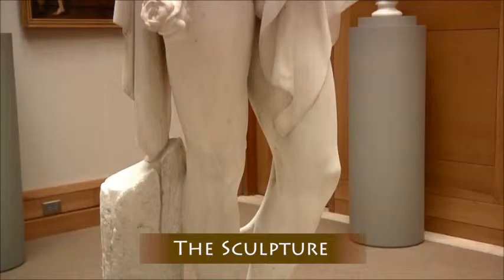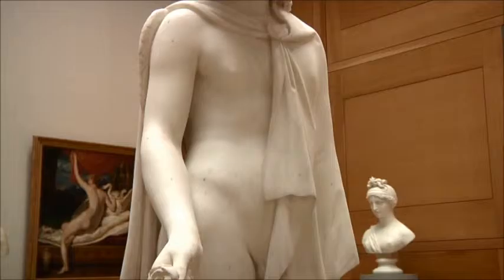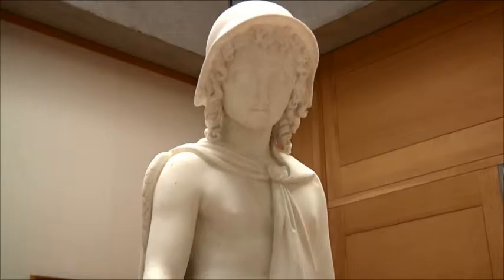Cupid disguised as a shepherd boy. Gibson produced 9 versions of this statue for patrons in America, Britain, and other parts of Europe. This version was commissioned in 1834 by Robert Peel, who later became Prime Minister of England.